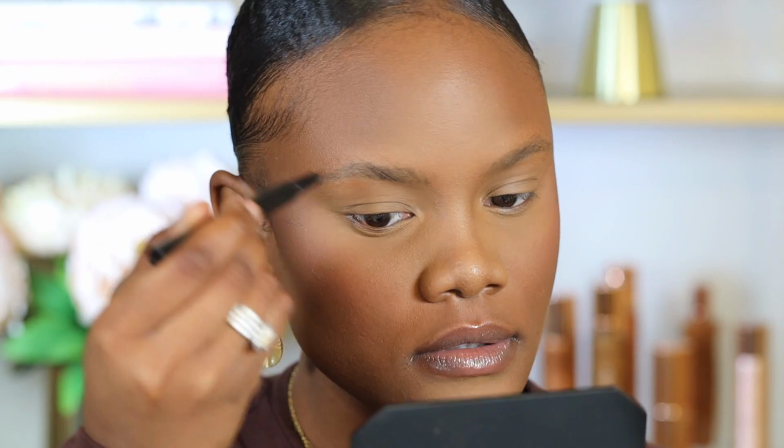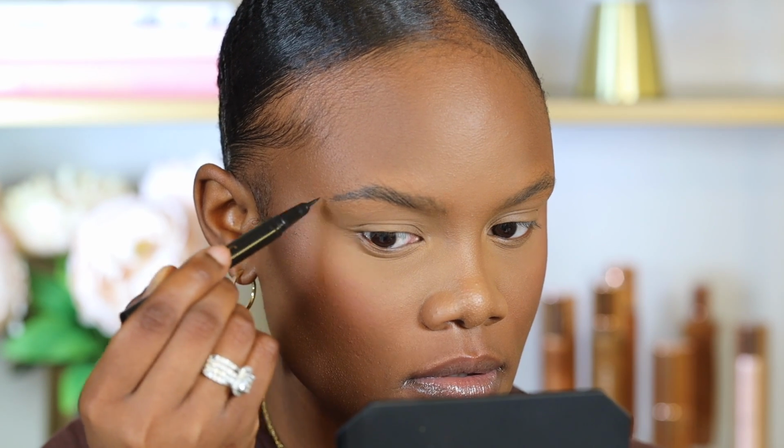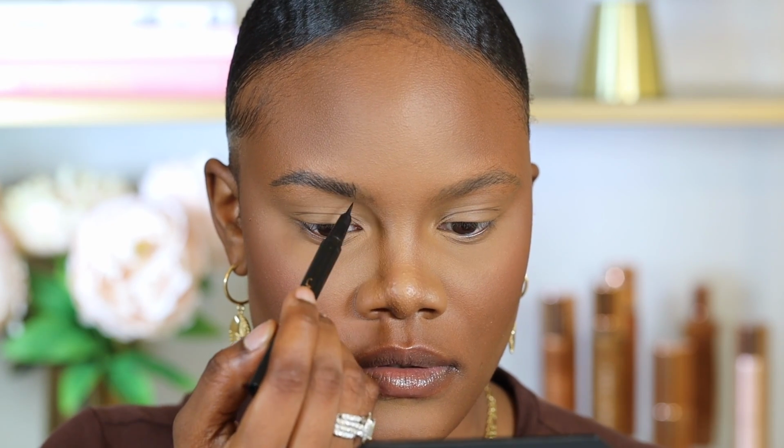All right, next I'm just gonna go ahead and do my eyebrows like I usually do. Of course, I'm using the Anastasia brow pen. I use this brow pen all the time, and I find it very easy and convenient, especially if I'm rushing, because I don't spend so much time doing my eyebrows. All right, so eyebrows are done.